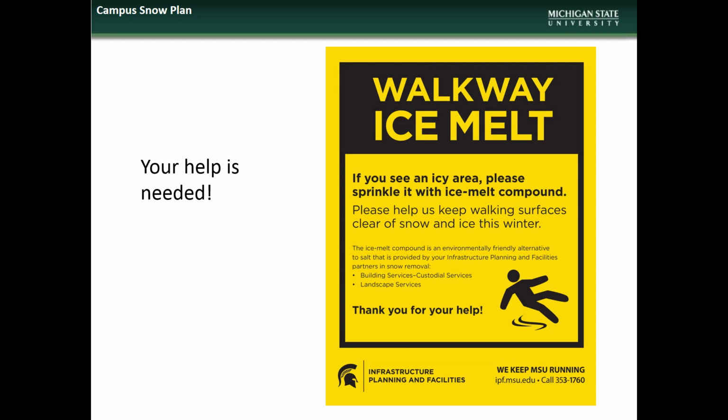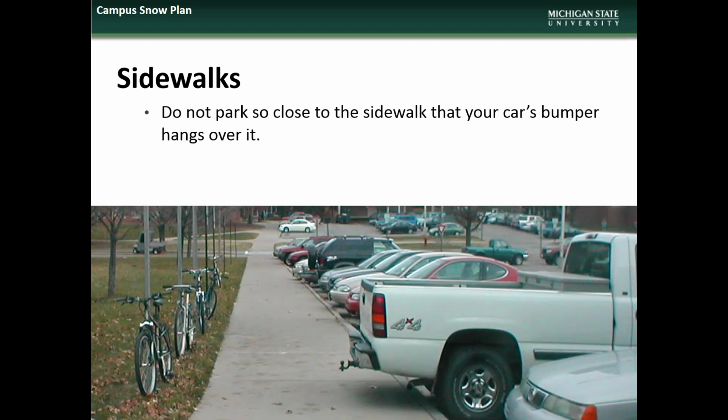We ask that the campus community partner with IPF crews to help ensure everyone's safety by applying ice melt compound to areas outside of building entrances if they see slick spots. This helps avoid incidents until our crews have had a chance to clear the area. There are marked buckets of ice melt compound available at all entrances for this purpose. However, we also ask that you please be sparing in your use of ice melt in order to minimize the environmental impacts.